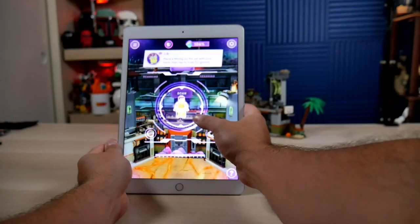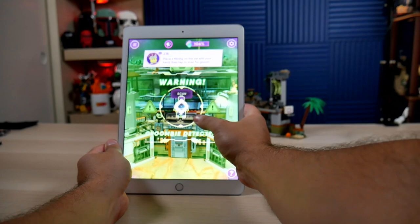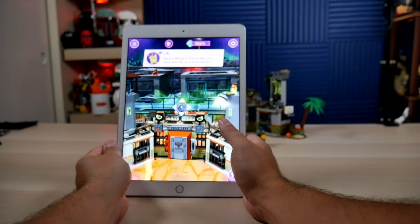Overall, graphically very pleasing. It has some Easter eggs to the other sets you can probably spot here and there on the virtual gameplay arena.